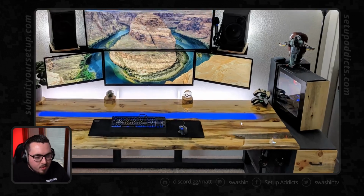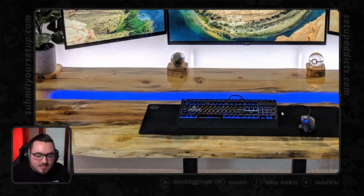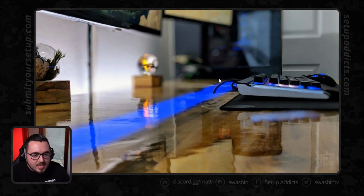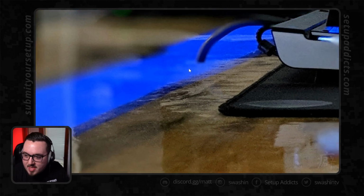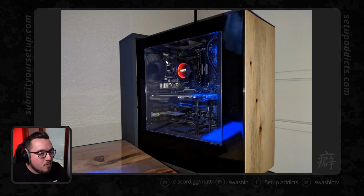His family owns a woodworking shop, so he actually goes above and beyond each time. And we're in the chat right now talking about epoxy resin and all that, which basically he has like a river flowing through his desk, which if I go to, I believe the last photo, look at that. The cable disappears in the freaking river. How cool is that? But yeah, so he uses his setup for gaming, entertainment, and graphic design.